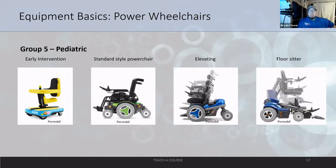Group fives are all pediatrics. So there's a ton of different ones. And these just happen to be all Permobil. So Permobil just came out with that early intervention power chair, which I absolutely love. Since I got into this, I've been an advocate for getting kids into some type of mobility device, whether it's manual or power, as early as possible. And this is a huge, huge fight with parents.